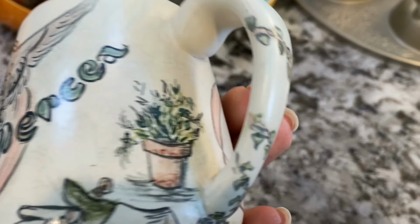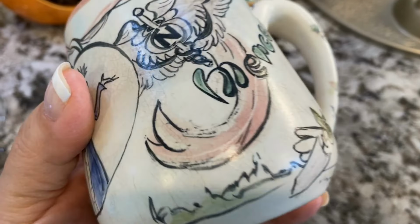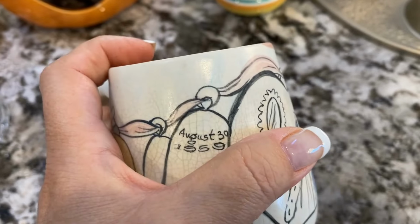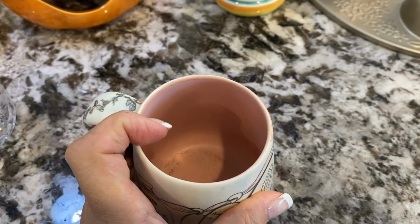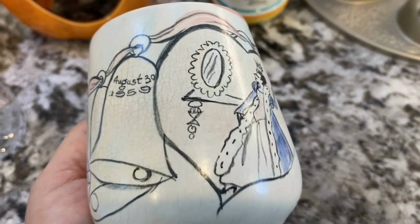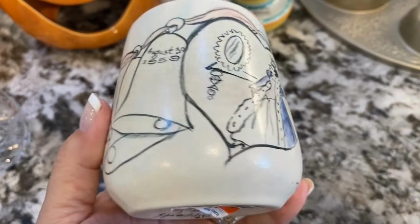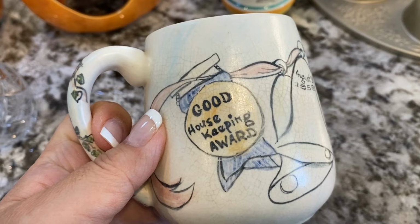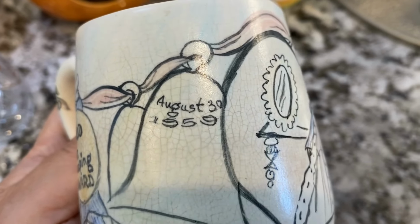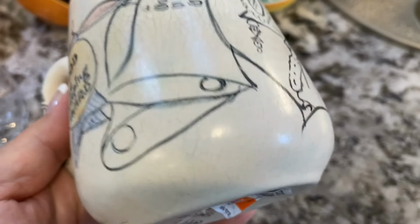This mug is so interesting. I just had to get it. It's by Dippert's of Seattle, and I think it was specially made for someone. It has the coolest caricatures of different things depicting different interests. It's just so super interesting, and it's vintage.